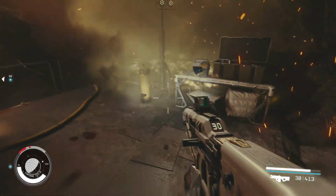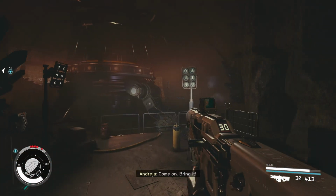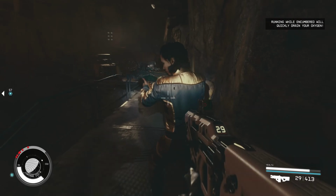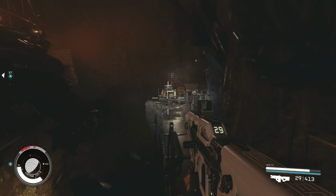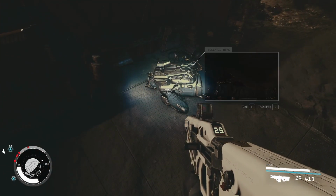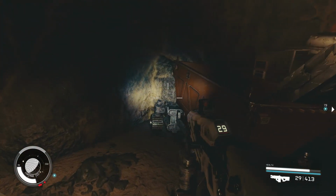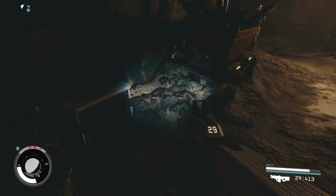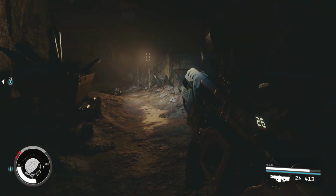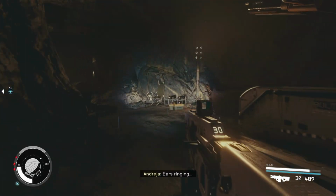Oh shit. The hell just exploded on my face. Did I remove all the armor from Andreja? I don't think so. We'll need to check it out. I was pretty sure that I did not remove any armor from her. Stupid gas tanks exploding in my face. Oh. Now we see what exploded. Somebody threw a grenade.